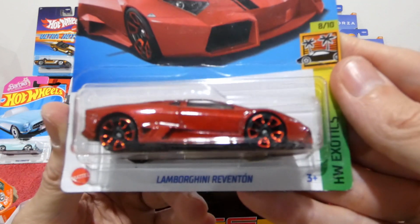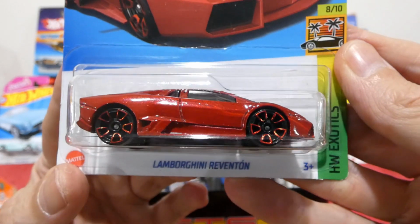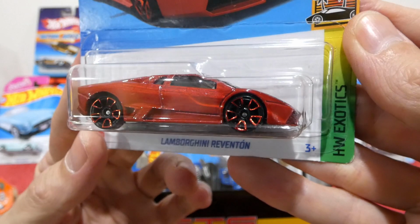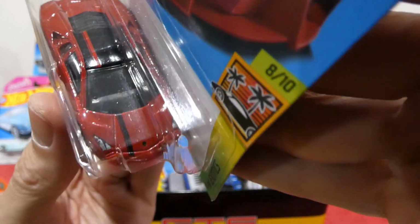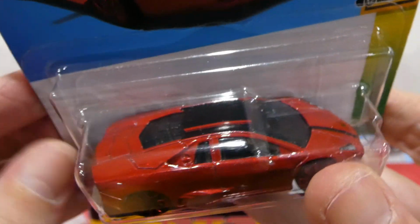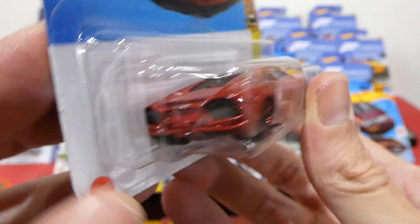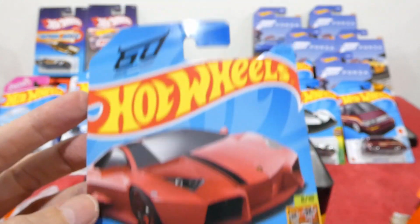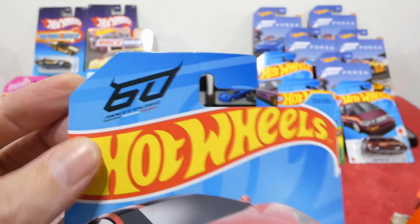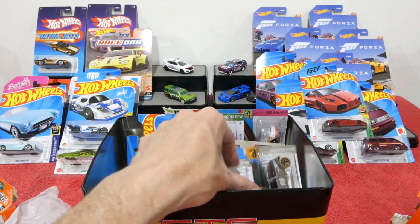Alright, now we have the Lamborghini Reventon from the Exotic series. There's the beautiful card art for that. Love the color red on this. It's got those weird wheels in red trim. Very nice. Headlight details, badge, stripe, and no focus. There we go, there's the focus there. Really, really cool. Black roof with the red stripe. Engine in the back there, and Lamborghini written on the rear there as well. So yeah, very, very nice. Reventon, and this is part of the 60th anniversary of Lamborghini. So everybody seems to be having an anniversary series, or an anniversary this year.